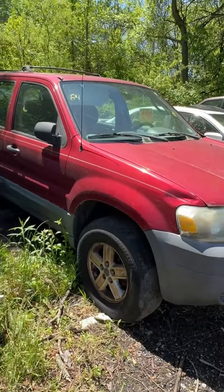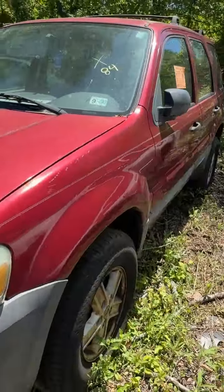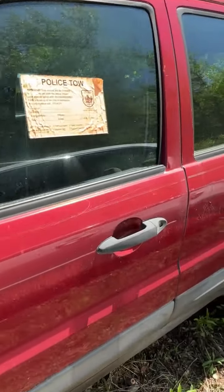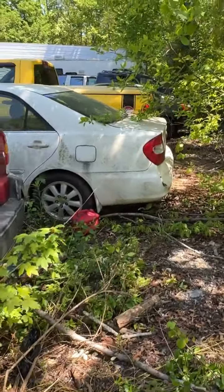You can take a look at it. Looking down the passenger side, she looks pretty good. And looking down the driver's side, she looks pretty good here as well. And get back here, we'll take a look at it. There's a look going over.